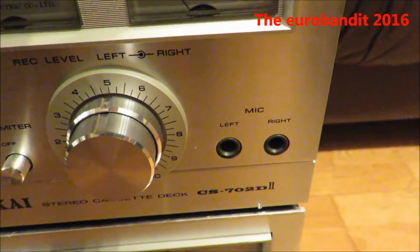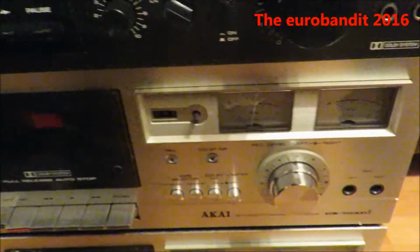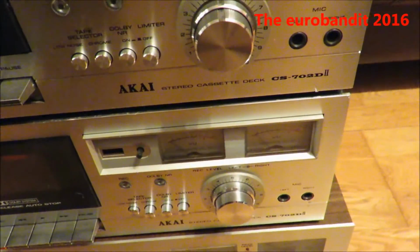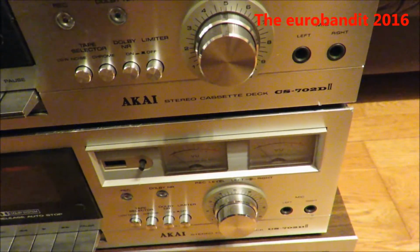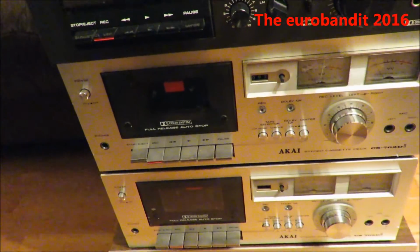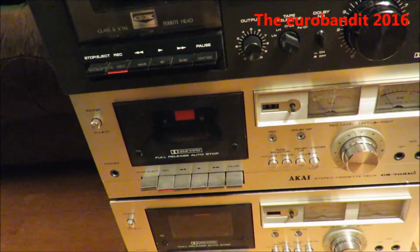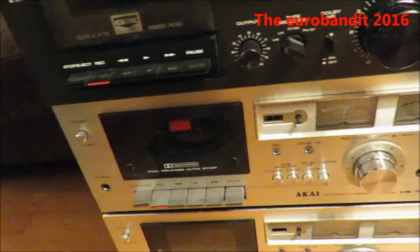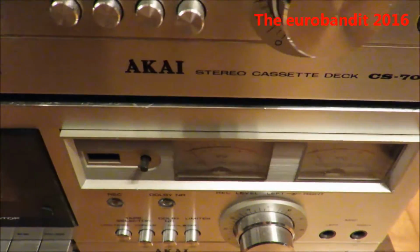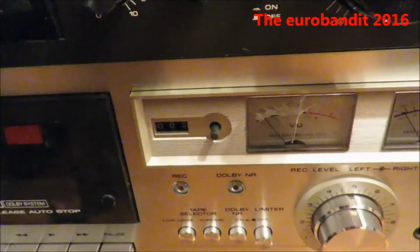And down here is a CS702D Mark II. Looks great. And down there is another CS702D Mark II. They're both the same model. They look great. And I'm glad that I actually have the same model, because one might donate parts to another one. And see, this fuel meter looks bad, but on the other one it's all nice. The other one is actually in much better condition than this one, so I could make a mint looking cassette deck out of both of these things.